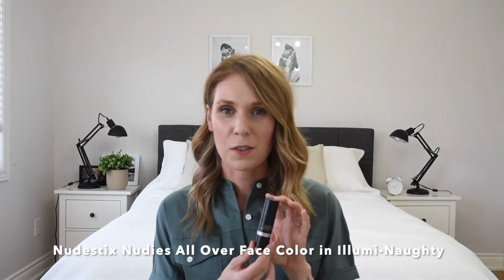I mentioned earlier that I do not really need many highlighter products. I have tried to just stick to one. So all I use now is this, again, Nudestix Nudies All Over Face color in Illuminati.